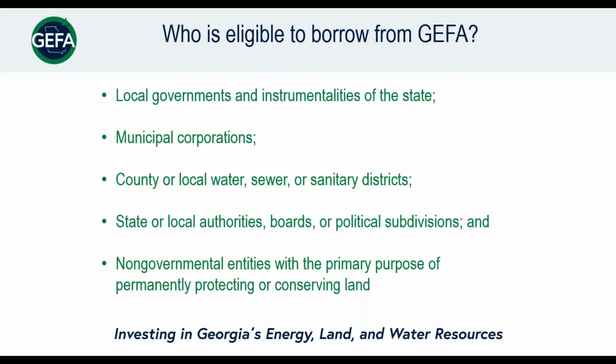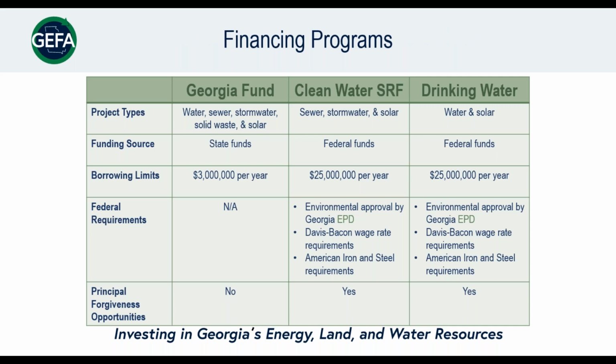The entities that can borrow from GEFA are local governments, municipal corporations, county or local water, sewer, or sanitary districts, state or local authorities, boards, or political subdivisions, and non-governmental entities or NGOs whose primary mission is land conservation.